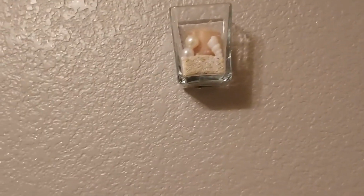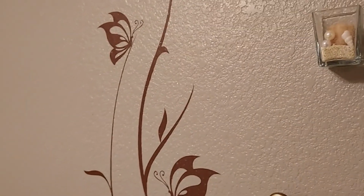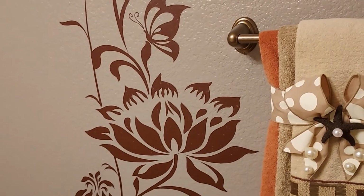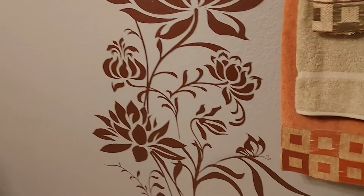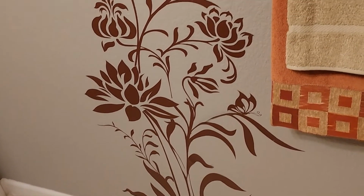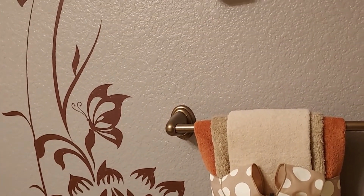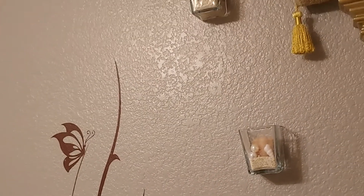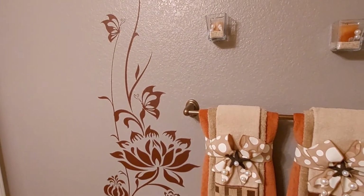Okay, next to the towels is this lovely wall decor piece. You guys know I love to use wall decor pieces. So I took the time to put this wall decor piece that goes all the way down to add even more interest to the wall which holds my towels. So this is what it looks like.